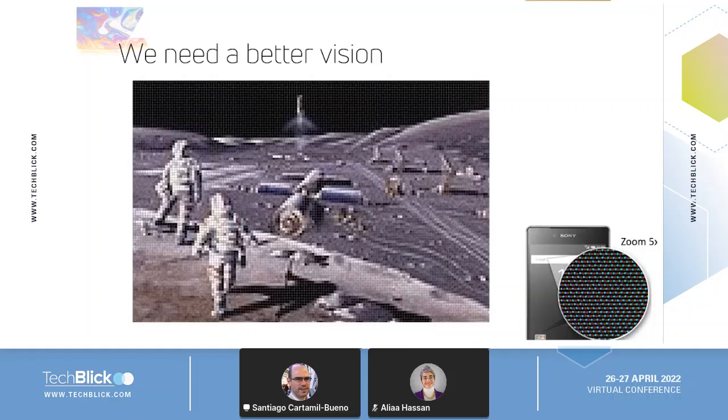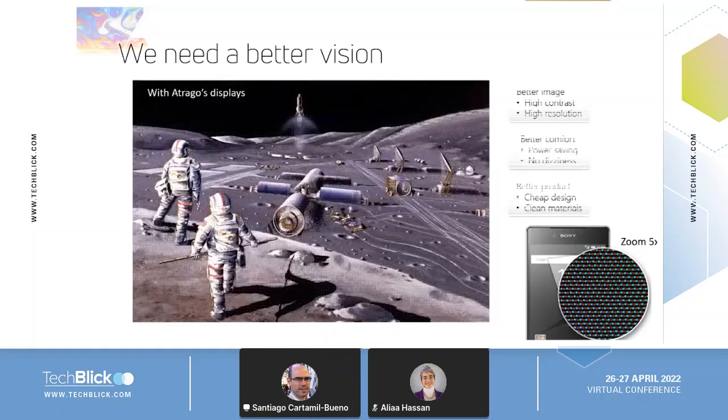So for a fact, I will say standard display technologies are not meant for augmented or virtual reality. So there is something there to work on, and that's what Atrago is aiming at solving. We want to provide, with our technology, a better image and comfort, and ultimately a great product that is aligned with the green future that we envision, especially with the energetic challenges that the world is facing more than ever.